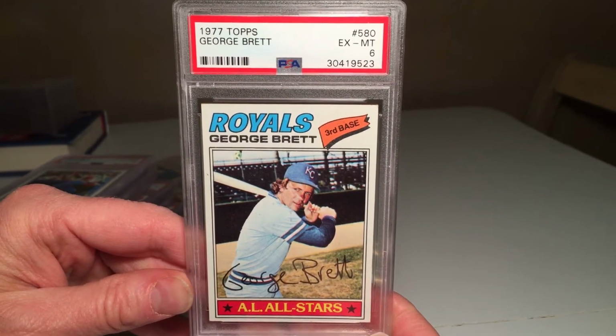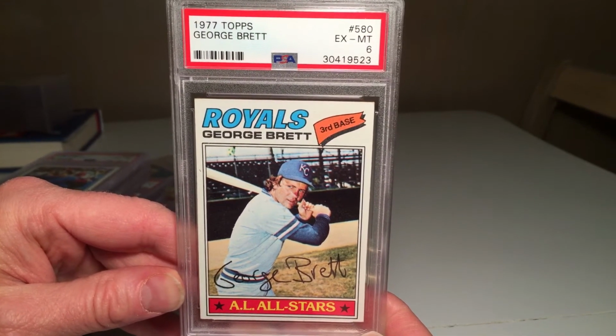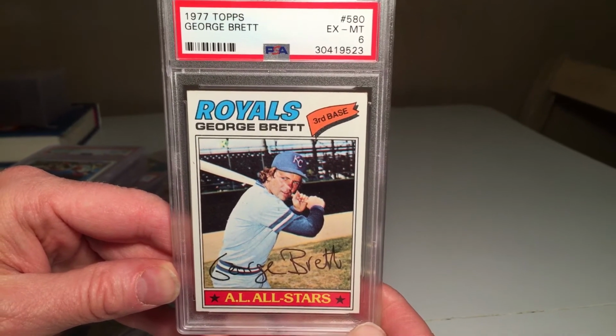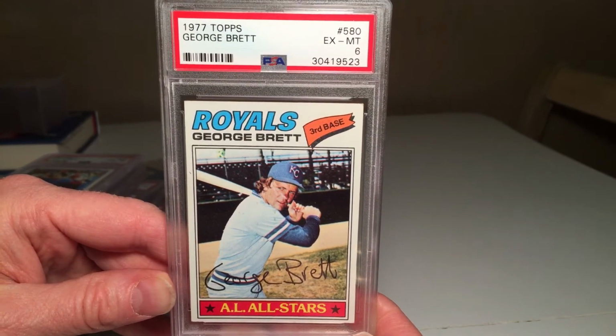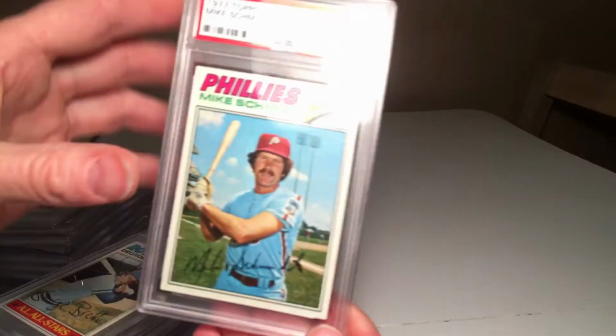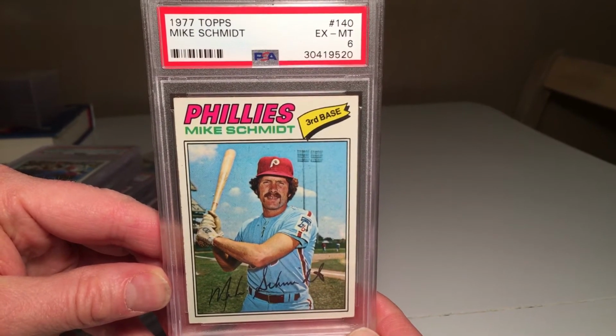Just because I've bought so many vintage cards that are trimmed or fake or fraudulent. I just don't want to do that to somebody else if I ever sell the cards. So this is 77 George Brett, PSA 6. Mike Schmidt, 77, PSA 6.